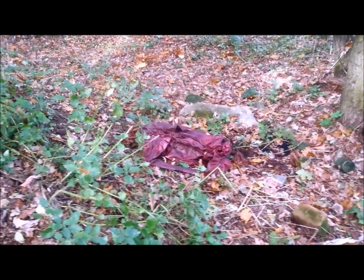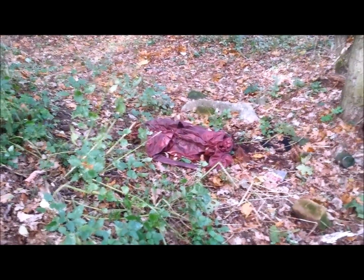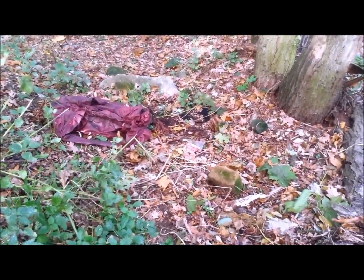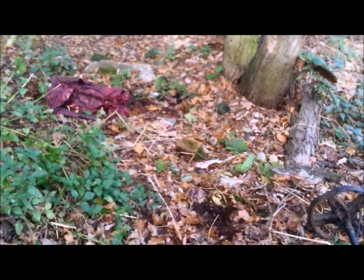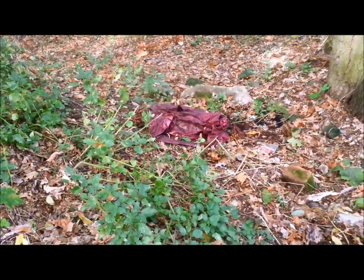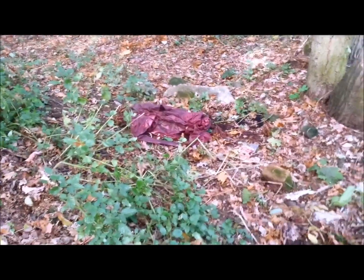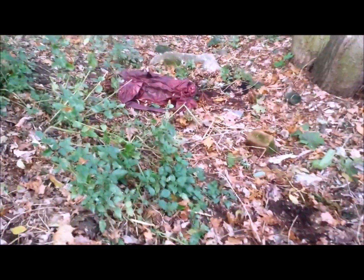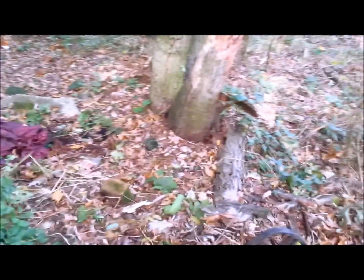I found this bag. It's a horrible, ugly bag. Okay. And then I found a plastic wallet as if it held something. And I found this staff card from H&M. Is H&M a fashion shop? Because if it is, she or he had very bad taste in her bag. But I'm guessing it's very old. At least 6 months anyway. There's no money here or anything.